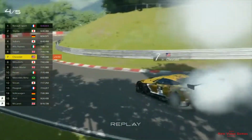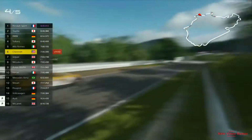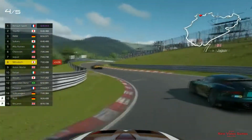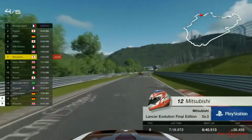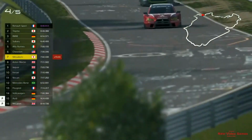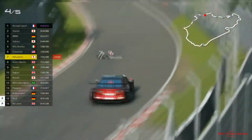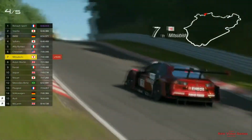Well, at least the Jaguar was able to avoid an accident there. Never a good idea running into the grass, as you can see. Easy to do here. Oh, wow. We could see the Jaguar losing the rear, and the other guy could do nothing to avoid the contact. That's never a situation a racing driver wants to find himself in.